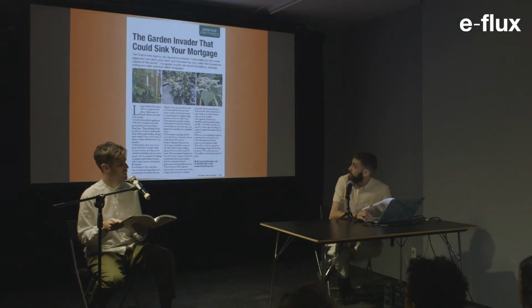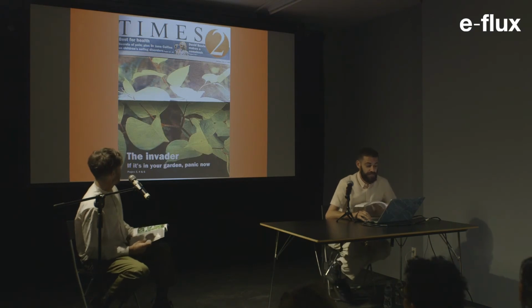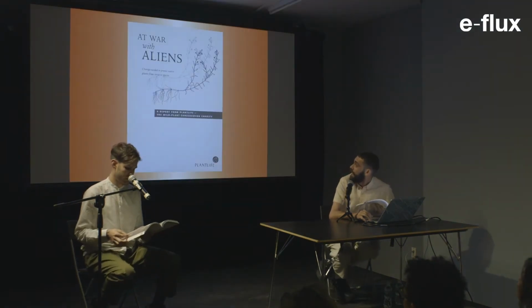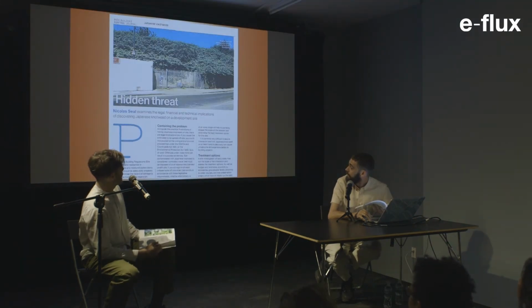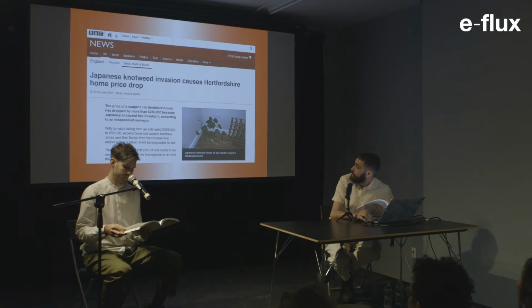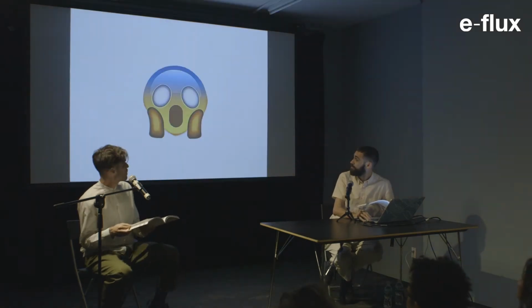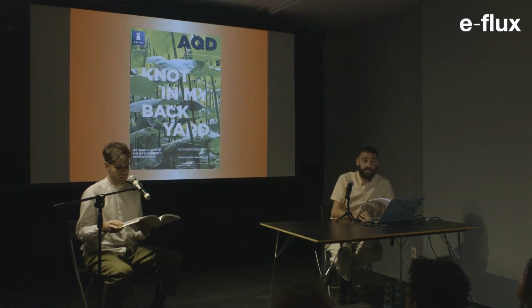The garden invader that could sink your mortgage. The invader. If it's in your garden, panic now. At war with aliens. Hidden threat. Japanese knotweed invasion causes Herefordshire home price drop. The plant that could cost you your home. Not in my backyard.